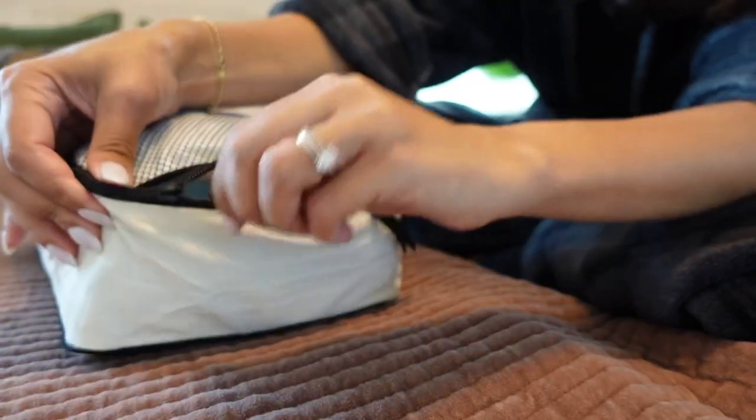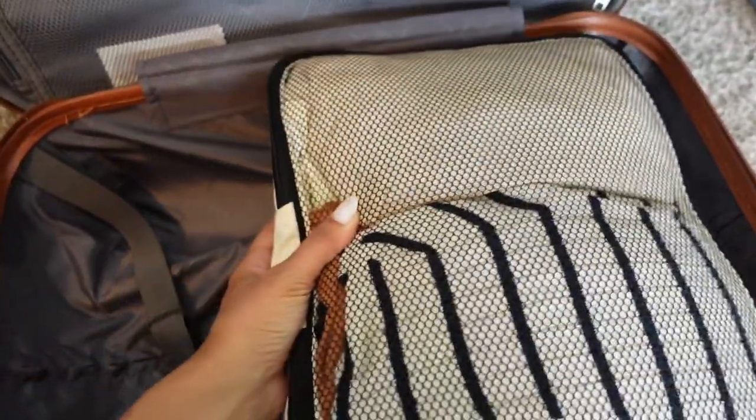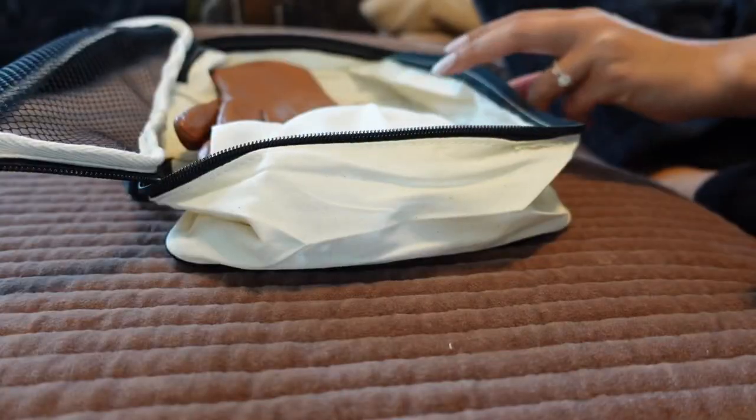I usually keep my cubes organized in categories like tops with tops and pants and skirts in a separate cube, but because I am sharing a carry-on with Kyle, I am packing a few outfits in one cube in case the bag that we are checking in gets lost. We at least have a couple of outfits and our main things with us to get by. Once we arrive to Italy though, I will rearrange my clothes to be divided by category. I just prefer it that way.